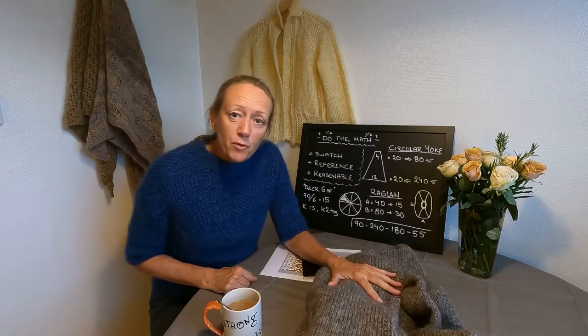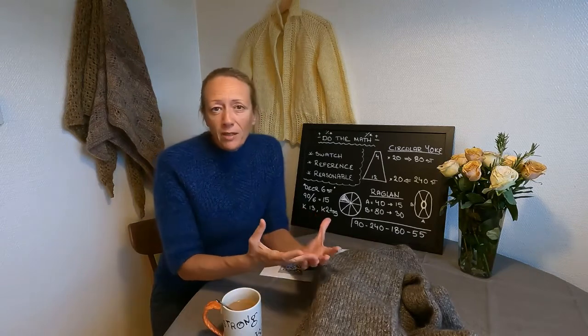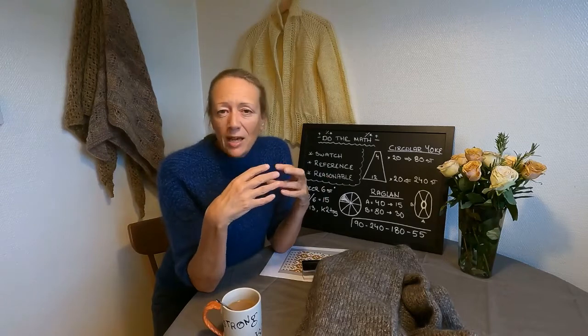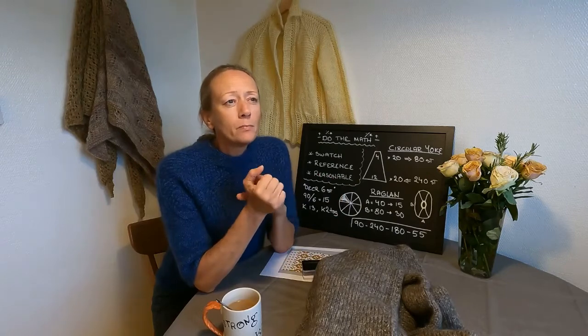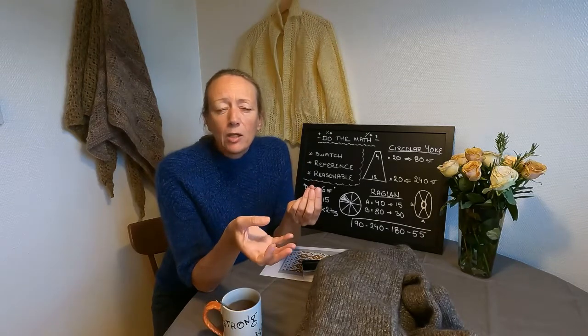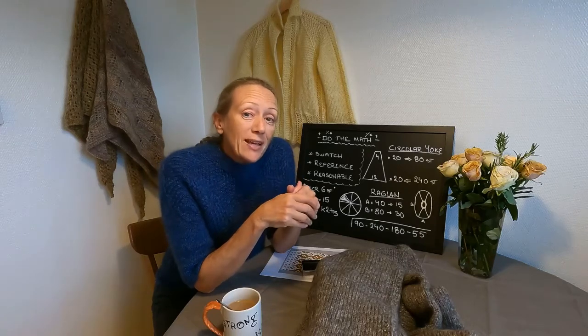I'm going to confess something first. I don't swatch. I don't swatch for gauge. I can do a swatch to see how a yarn turns out, what kind of fabric it gives, what size of needle I should have to get the fabric I want, how a texture pattern turns out in a specific yarn. For that I can do a swatch, but I don't swatch for gauge.